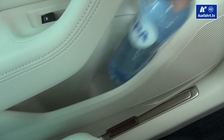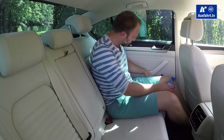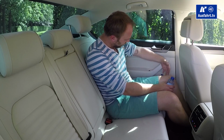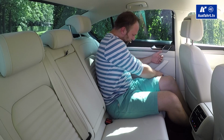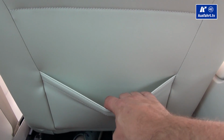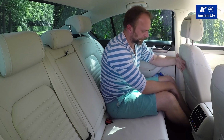Let's look around. In the door panels we have enough space for this half-a-liter bottle. I think a liter bottle will fit as well, and we still have enough space for a gaming console, your wallet, some phones or whatever. At the back of the front seats, we have a little bag for magazines or whatever.